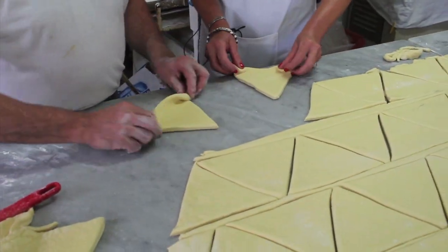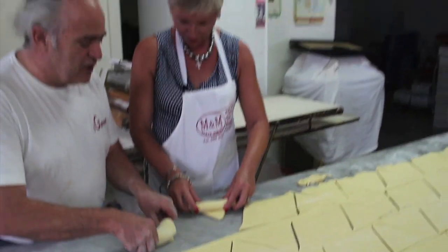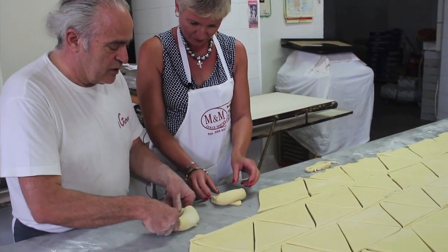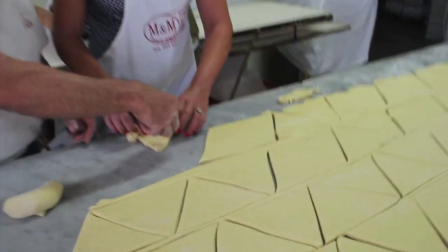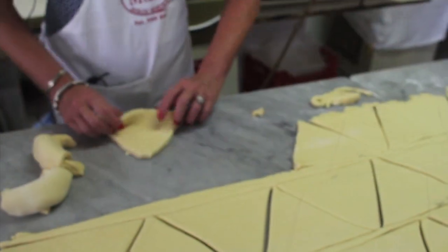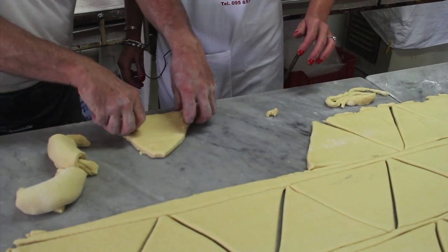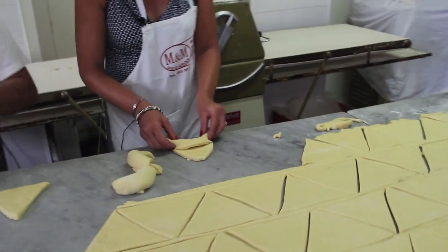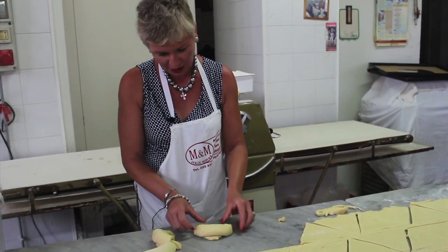The next part was a little harder, the rolling up of the dough to make the crescent shape. So I have to keep rolling it. Ooh, that's a pretty good one.